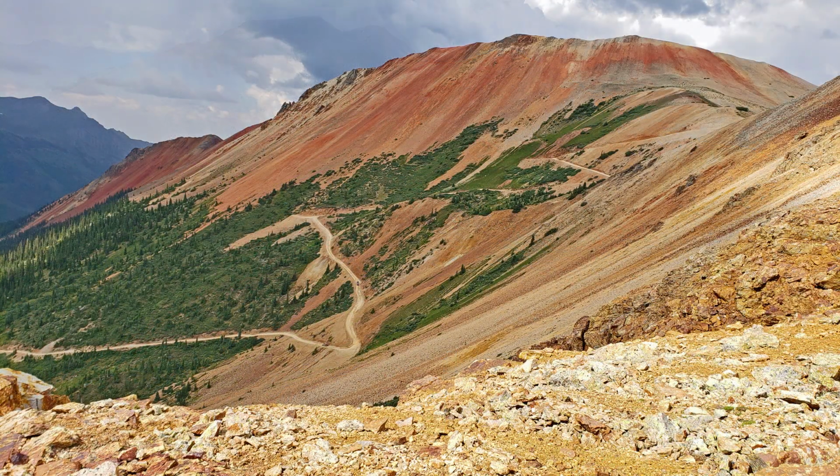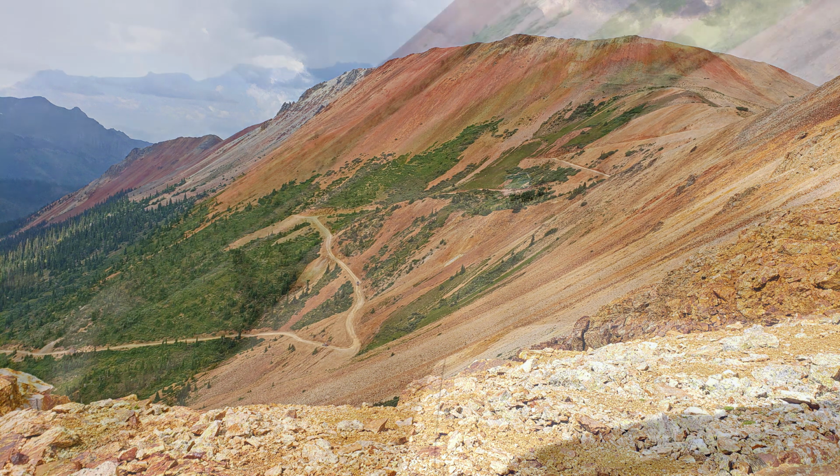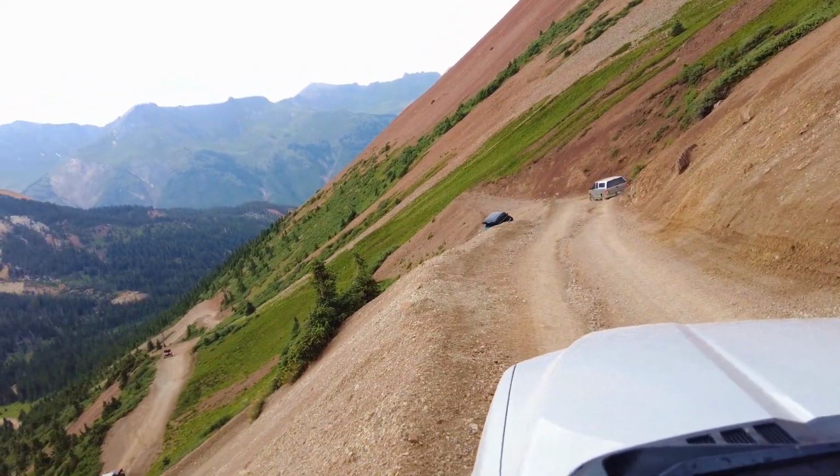After completing Corkscrew, we took the $1 Million Highway back to South Mineral Creek where our camp was and spent the night, getting ready for the next day.